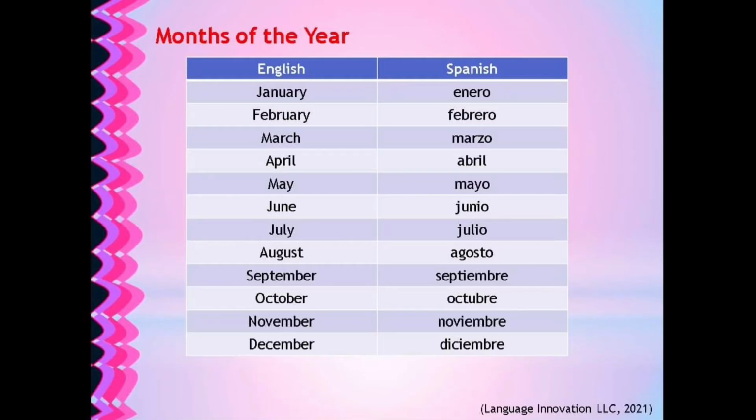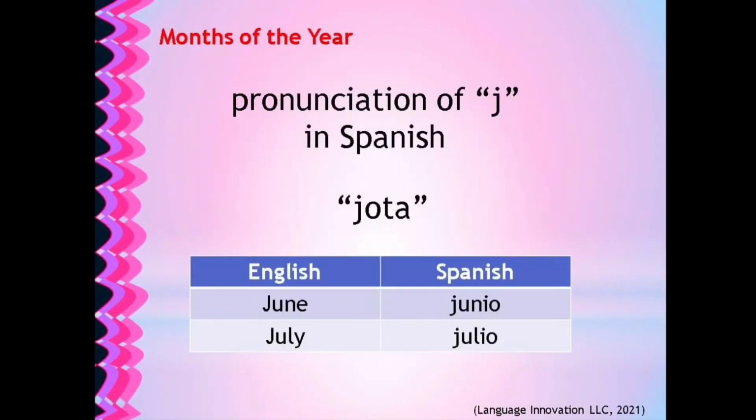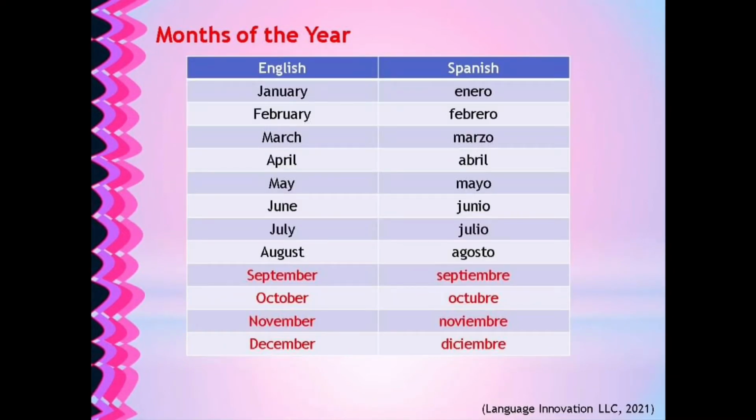Enero, febrero, marzo, abril, mayo, junio, julio, agosto, septiembre, octubre, noviembre, diciembre. A couple of things you may notice about the months in Spanish. Don't forget the pronunciation of jota in Spanish. So even though the months of the year look quite similar to English in the written form, they can sound very different when spoken.